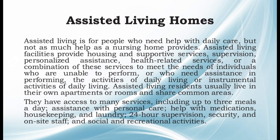Assisted living homes. Assisted living is for people who need help with daily care, but not as much help as a nursing home provides. Assisted living facilities provide housing and supportive services, supervision, personalized assistance, health-related services, or a combination of these services to meet the needs of individuals who are unable to perform, or who need assistance in performing, the activities of daily living or instrumental activities of daily living.